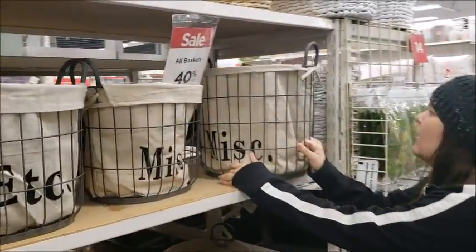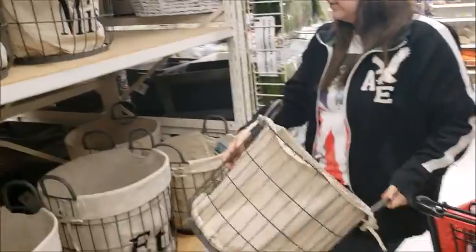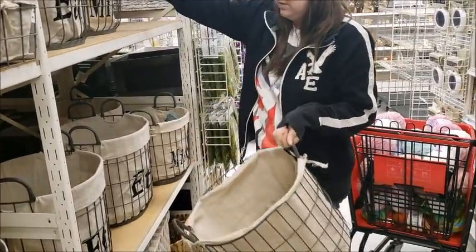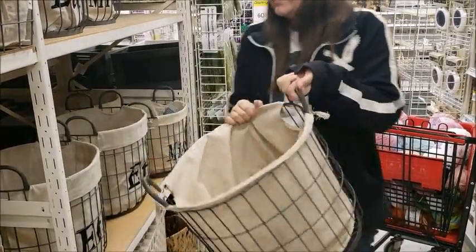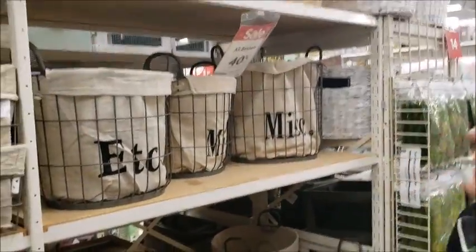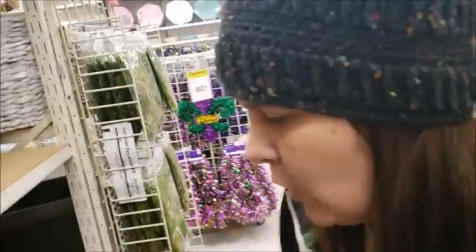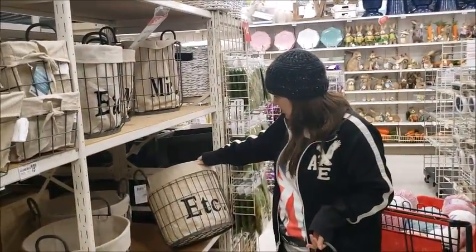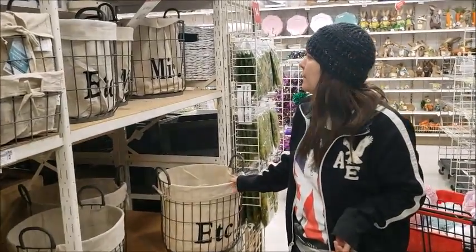What are they? 40% off. All baskets. This has no tag. I can't take it up there with no tag. Was it like an old gunny sack? This one's messed up, the wire frame. All they got is the small miscellaneous ones. What is this stuff called? Burlap. Burlap, yeah. I do like it. It is pretty cute. I wish it said miscellaneous, though.